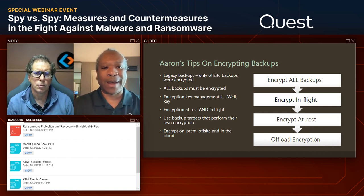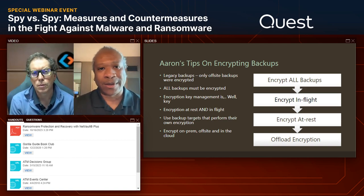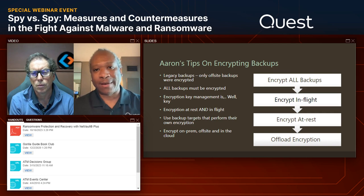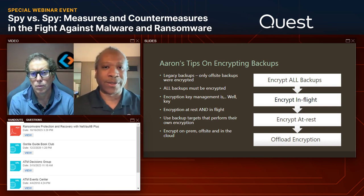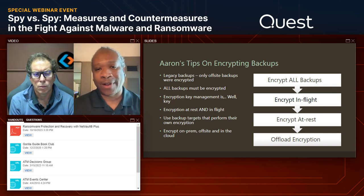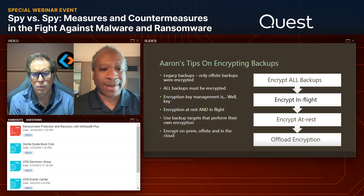Well, as we talk about your next topic, Scott, exfiltrating the data, it's going to be important to understand that wherever your backups live, they need to be encrypted. And this is kind of a dual-pronged approach in that you always need to encrypt backups in flight and at rest. No matter what tool you're using, whether it's tools from Quest for doing all of these things or tools from another vendor, it's important to understand that encrypting in flight and at rest is not just technical buzzwords and jargon meant to sell you something. It's actually an important part. And when we talk about exfiltrating data, you're going to see why that's important.